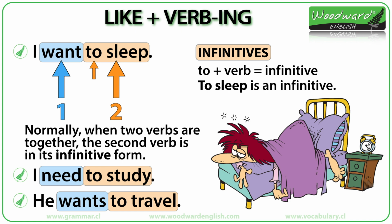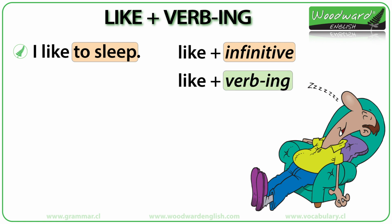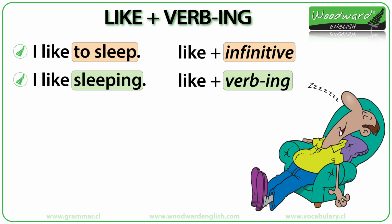This is the general rule about two verbs together, and there are some exceptions like with modal verbs, but we will see this in another lesson. With the verb like, there are two ways of putting a verb after it. You can say, I like to sleep, which is like plus infinitive, which we have already seen. But with the verb like, we frequently use a verb ending in ing after it. I like sleeping. Sleeping is a verb ending in ing.